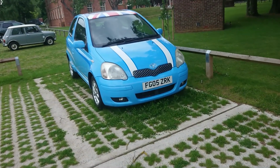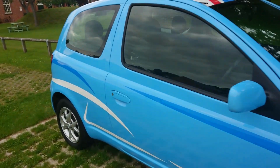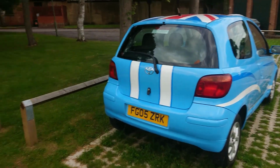I don't know what this Yaris is doing here, why it's sort of been painted like this. I'm assuming that this is used for like motorsport or something. Is this a T-Sport or something? Or just a normal one? I've driven a T-Sport. It was fun.